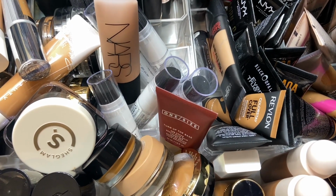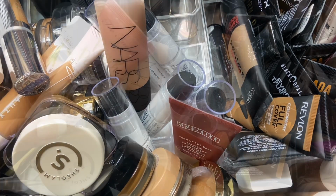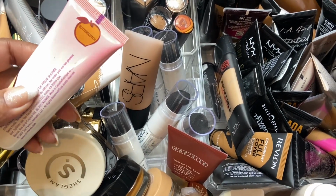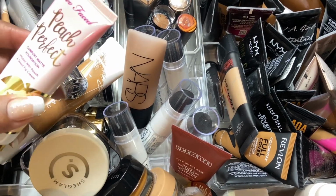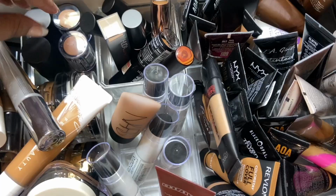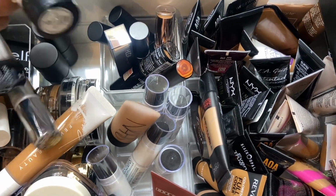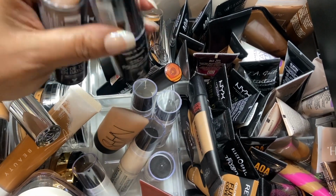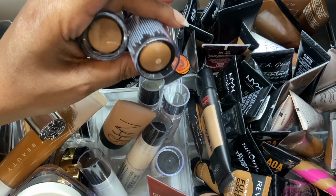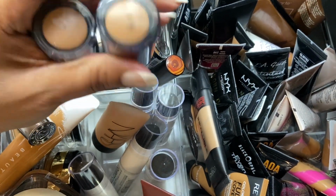Okay, up next is foundation. I am going to pick out 3 foundations as well. I am going to go with this Too Faced Peach Perfect matte foundation, and I have it in the shade Butterscotch. So we're going to go with that one. This is going to be the high-end foundation. I haven't used stick foundations in a long time, so I think maybe I want to go in with some stick foundations. I think I will pull out these 2 from Wet n Wild. I'm going to go with both because I'm not sure which one will be my shade, but we'll swatch them and we'll be able to see. So let's go with these.